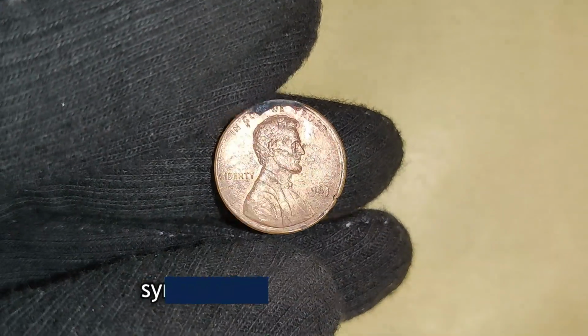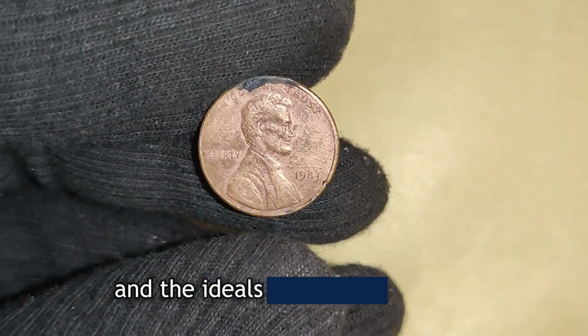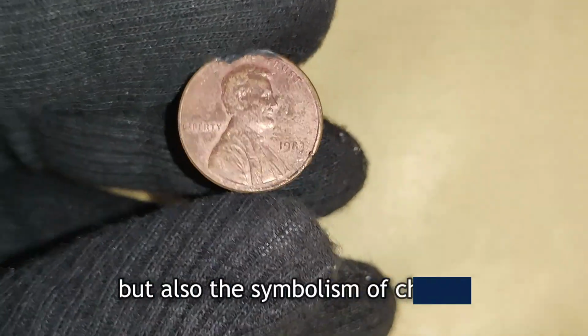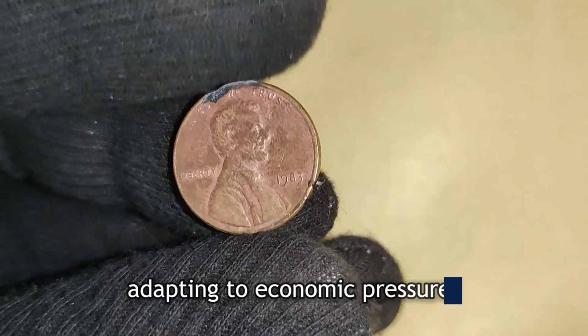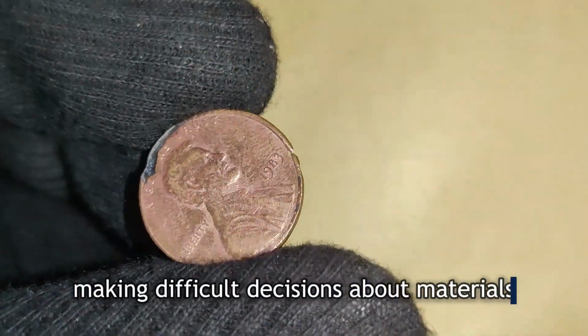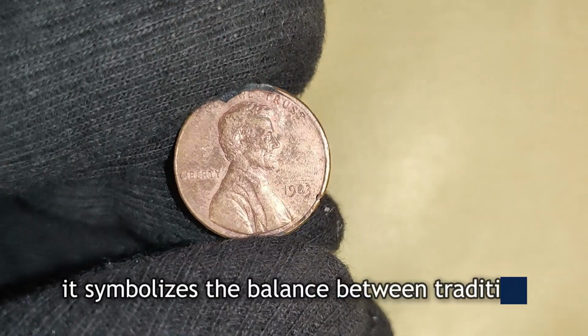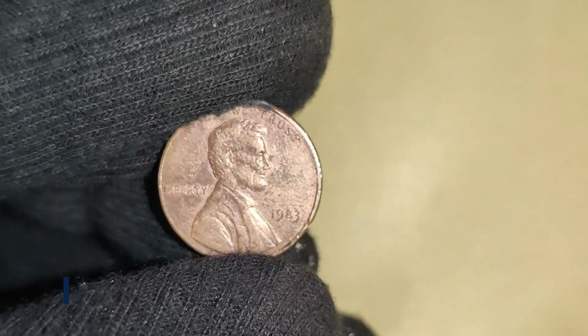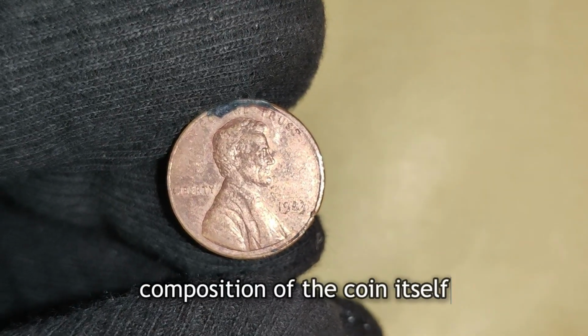When it comes to the symbolism of the 1983 penny, it carries not just the legacy of Abraham Lincoln and the ideals of liberty and unity, but also the symbolism of change. It represents the United States Mint adapting to economic pressures, making difficult decisions about materials, and ushering in a new era of coinage. It symbolizes the balance between tradition and practicality, between holding onto the image of Lincoln while fundamentally altering the composition of the coin itself.